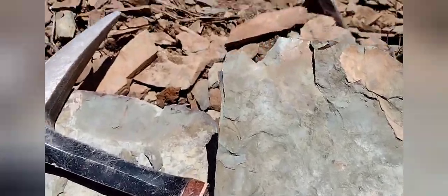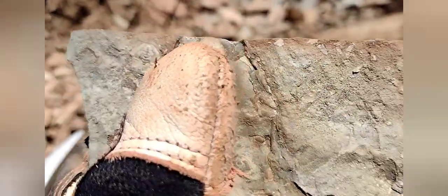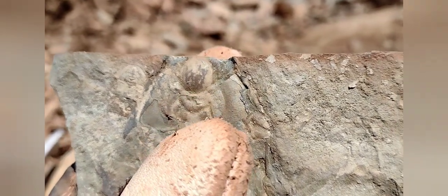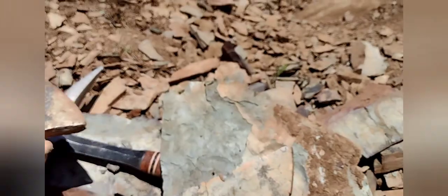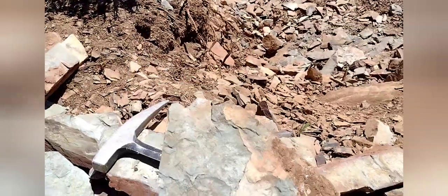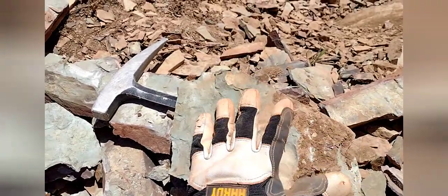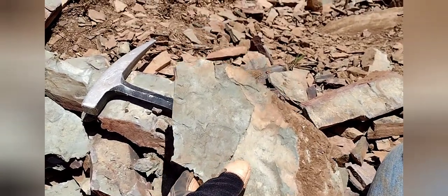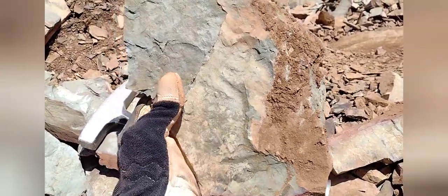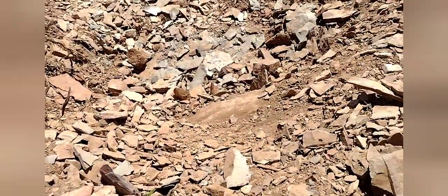So let's continue, and I got this other piece that I split, and on this side here it looks like we have a little body, some kind of a fossil. It's not a smooth area, it's rounded up right there, so there's something there, got to get it cleaned up a little bit. But let's continue hammering away. Let's try to find something really cool. I want something that's like a half inch to an inch big. I want a full trilobite exposed and released from the sandstone, something I could use my Dremel tool to chisel out or grind out the rest of the way. So this is awesome. Let's continue digging, see what we can find.